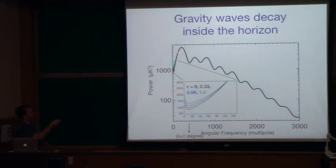Effectively, there's no impact on these smaller scales. And on the several degree scales, you'll see some change in the slope. And that's because these gravity waves start to decay after they enter the horizon and begin to evolve with time. And these are the scales that were outside the horizon a few hundred thousand years after the Big Bang.